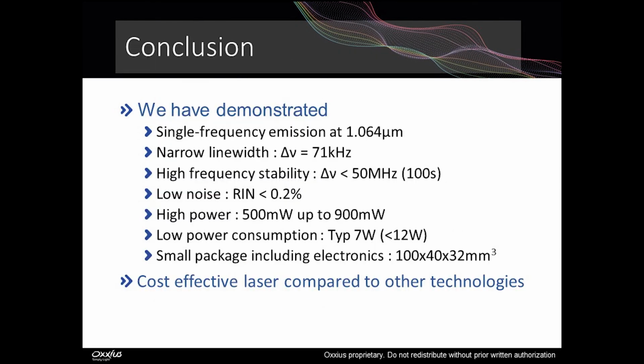As a conclusion, we have demonstrated a single frequency emission at 1.064 micron with narrow linewidth of 71 kHz, with high frequency stability under 50 MHz over 100 seconds, with low noise, relative intensity noise under 0.2%, with high power, 500 mW up to 900 mW, with low power consumption, typically 7 watts, into a small package including electronics. So, this laser could be a cost-effective laser compared to other technologies.